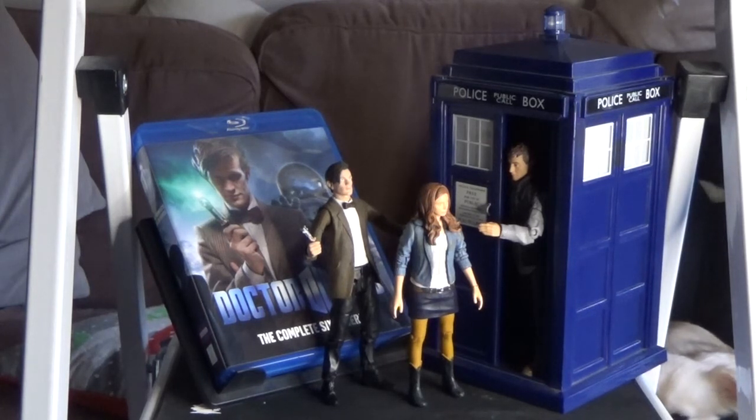Around this time, though, they start botching it with the toys. There's a lot of toys for Series 6, and then it disappears because the range changes in scale, and it starts becoming more about what's cheaper to do. So it's lots of Doctors and lots of Daleks because you know they're going to sell, but then eventually it becomes just that.